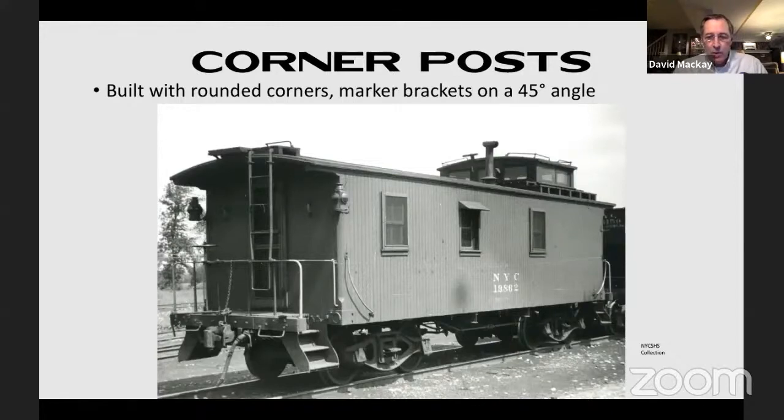The society, if we are successful getting the models done, it will be a tongue and groove side model. So I'm leaning towards the rounded corner posts, as most of them appear to be that way, but I'm not going to swear at 100%.